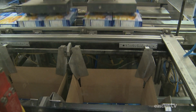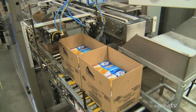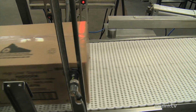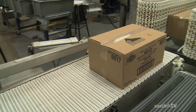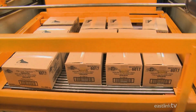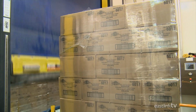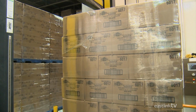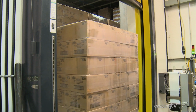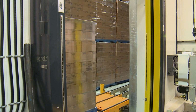Completed and undamaged boxes are placed into cartons of 6 by a robotic system and are sent up a conveyor line to the automatic palletizer. Here, the cartons are placed onto a pallet, layer by layer. Each pallet is then rolled into the giant freezer area for storage until they are shipped to customers all over Canada.